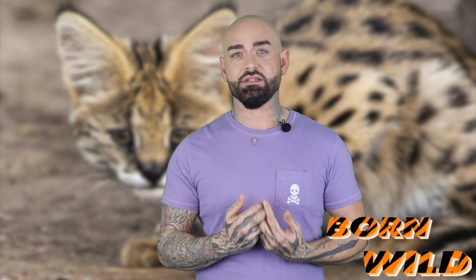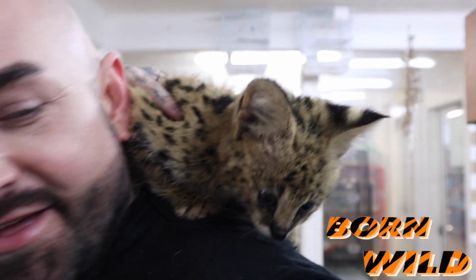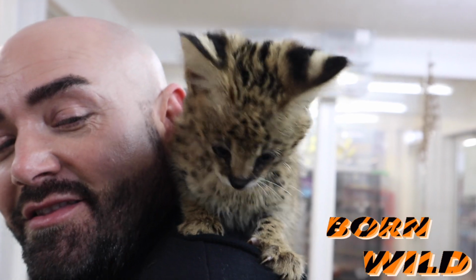Now, when you're getting an African Serval, you have to make sure that you're going to want to spend 20 years. And the reason I say 20 years is because these guys have a life expectancy of 20 years. And I will tell you from firsthand experience, owning any type of big cat, whether it's a tiger or a serval, that is a marriage of its own.